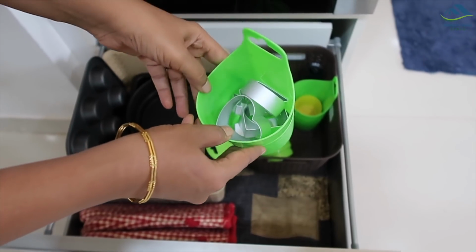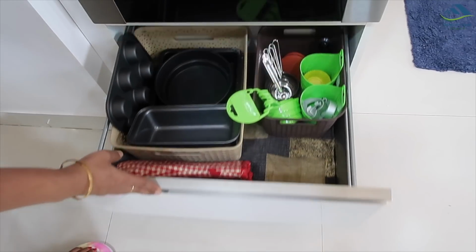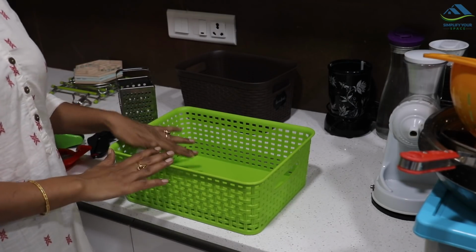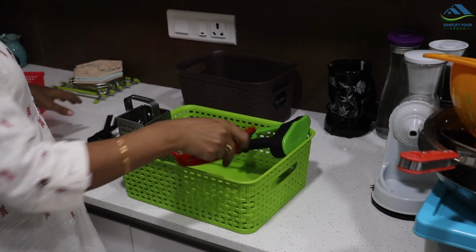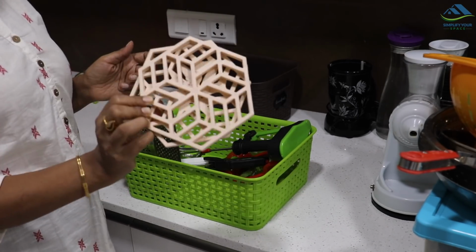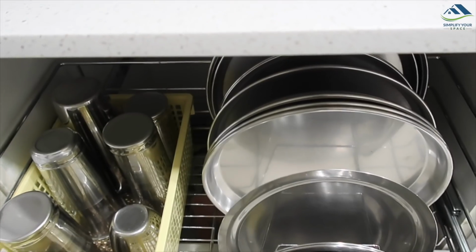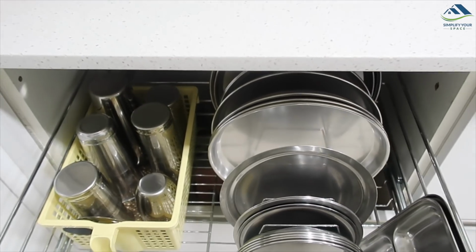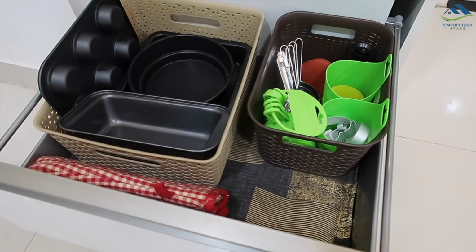I have utilized these green baskets here to keep cookie cutters and muffin liners. Another basket is used here to store multiple items like grater, hot pot stand and few other occasionally used tools. I've also kept a basket in this plate cabinet to store glasses separately. Organizers and baskets help generate more space from the same space.